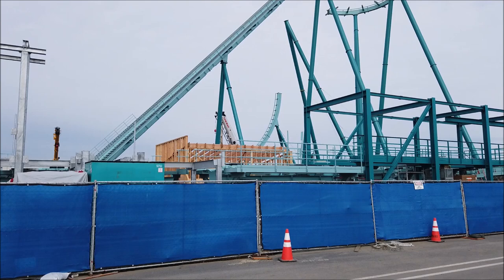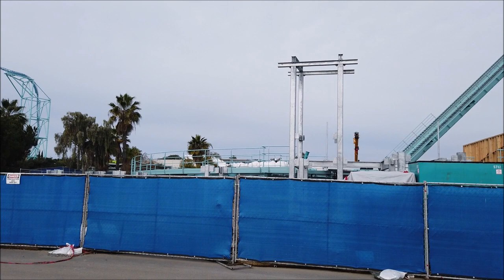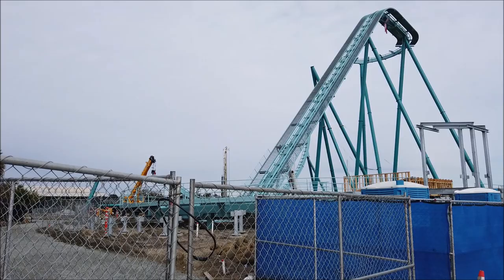Interesting to see them making a wooden structure. Usually rides here at SeaWorld don't have much theming in the queues as far as coasters go. And that's where the turnaround is, and they got these other metal things going up as well. Here's the last view before we go in the park, and you'll see that's it. Turns around and starts heading up.